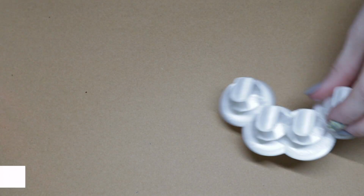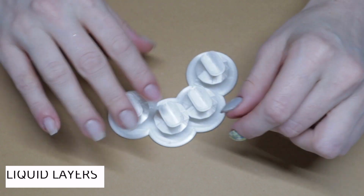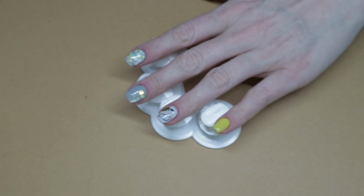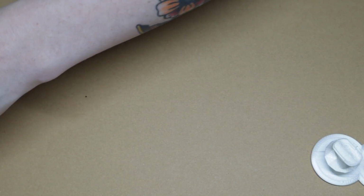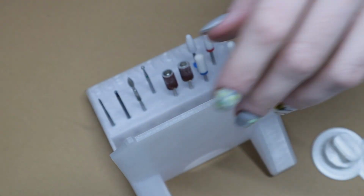Yeah. Okay. Oh, I can't do a video without showing this to you guys. Okay, so I recently placed an order with Liquid Layers, and I have another one that is pending and probably on its way soon. But I really wanted to try her 4-finger rest, so when I'm doing my YouTube videos, I can keep my whole hand steady and just paint on my base bond. I also ordered her e-file stand. So this is what it looks like.